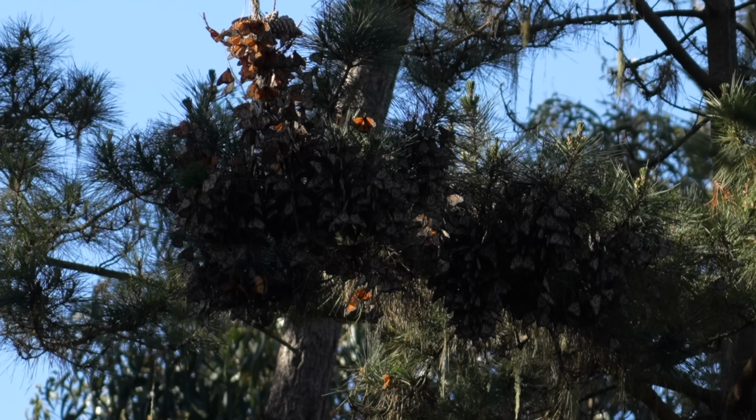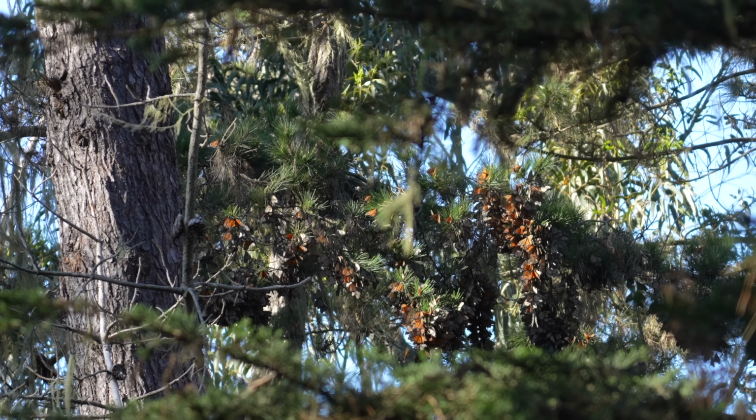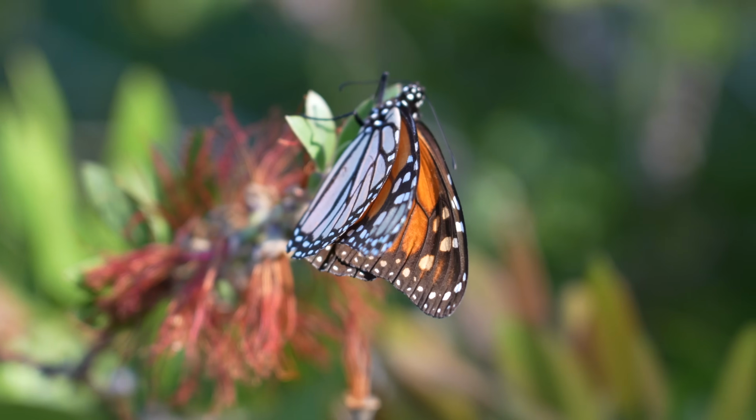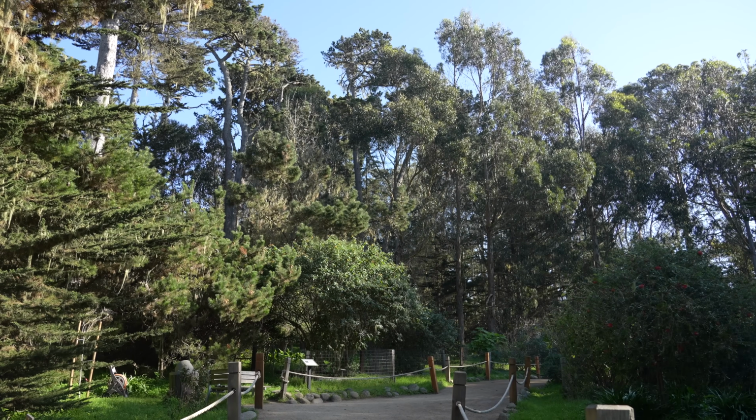It can be hard to see them if they're further back in the sanctuary, but it's crazy to see the clumps of hundreds of butterflies all hanging together from some of the trees. Plus, you'll often see many floating around above you as well. It's a special event if you happen to be there when the butterflies are there in the Monterey area.